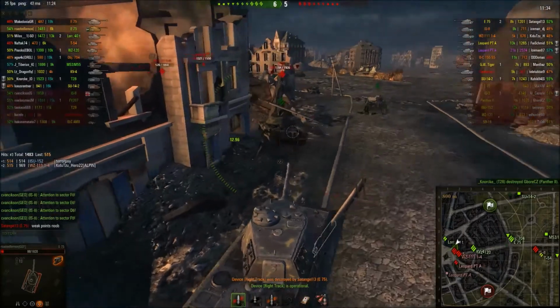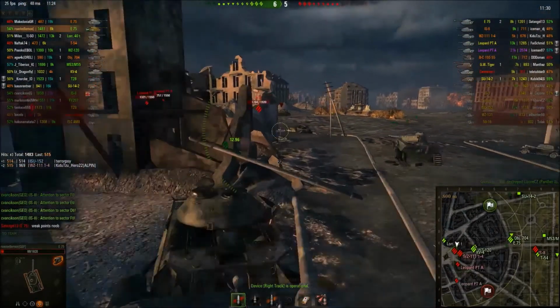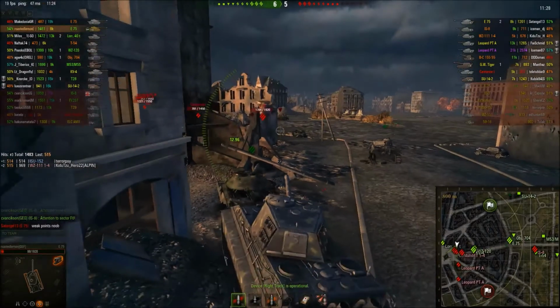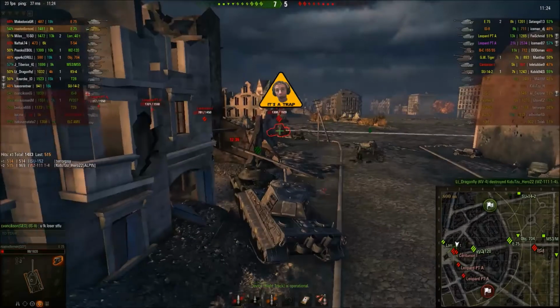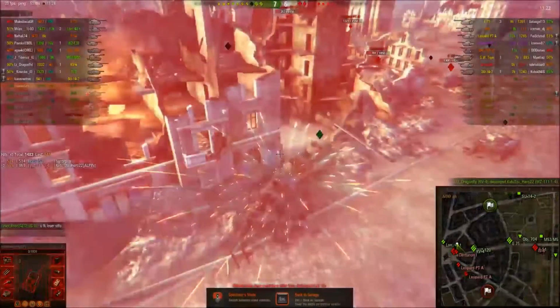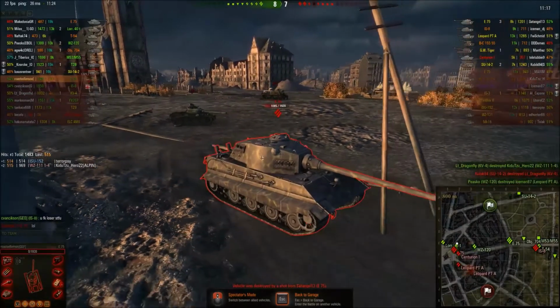So we're going to use this IS-8's wreck as cover to hide our lower plate while still getting some adequate protection. That was never going in. That's a bad play for me. I could be out for that. Yeah.